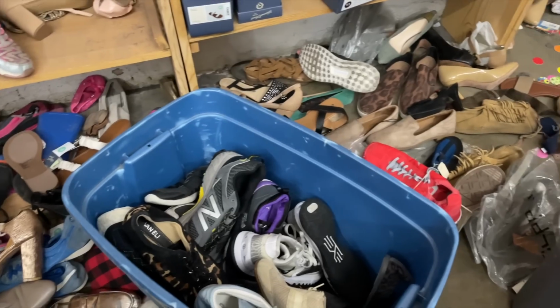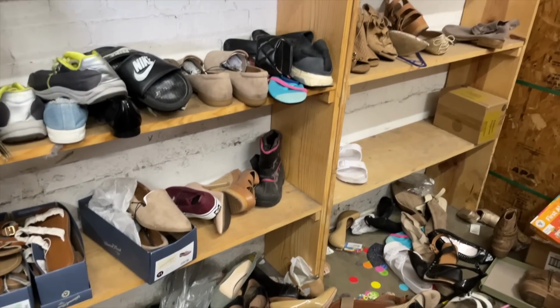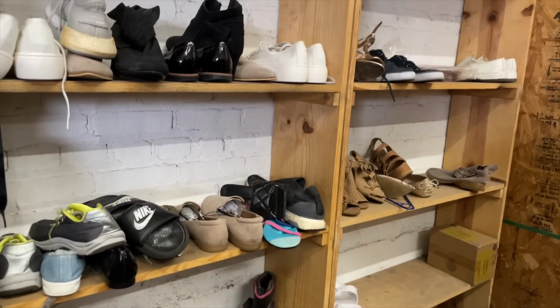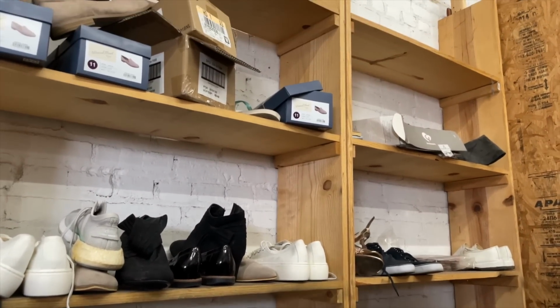But tell me, does anyone else just have the urge to sit here and organize everything? It's just so satisfying to see some place go from super messy to super organized and clean. So it took a lot of me to just walk away from it untouched.